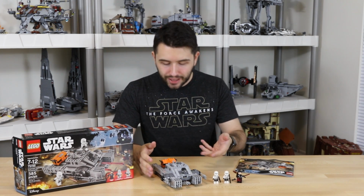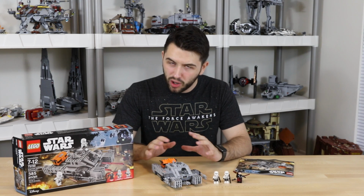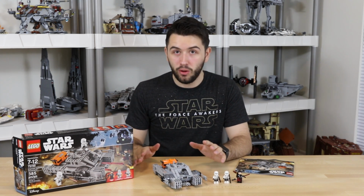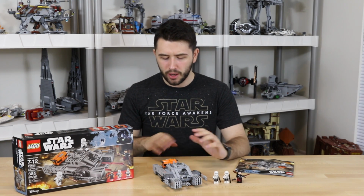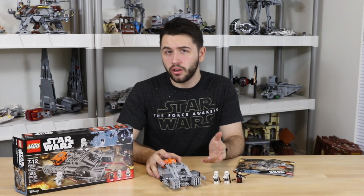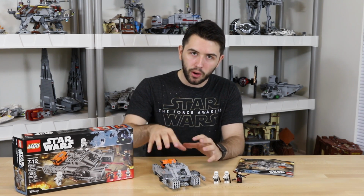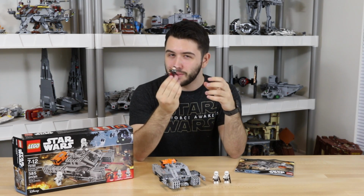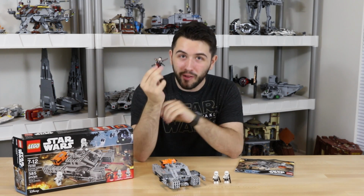I think when we see this vehicle in the movie, from what I can tell from the scene, it comes in sometime in the first part of the movie, when I think Jyn Erso will be introduced. This will be part of that scene as well as being introduced to this character. I think his name's pronounced Chirrut. I don't know if that's the correct pronunciation, honestly.